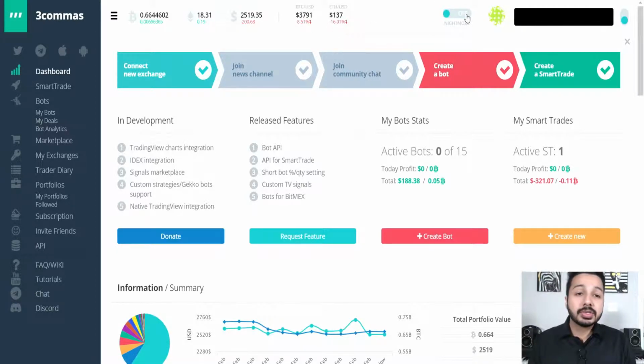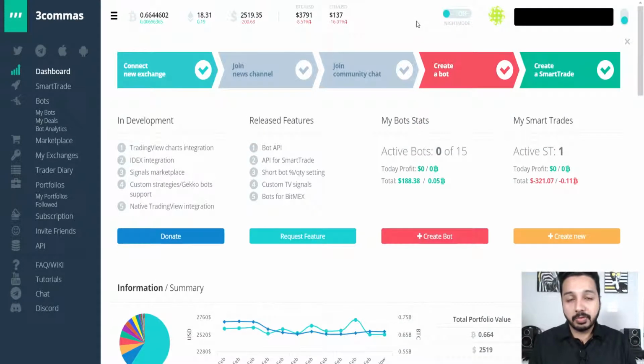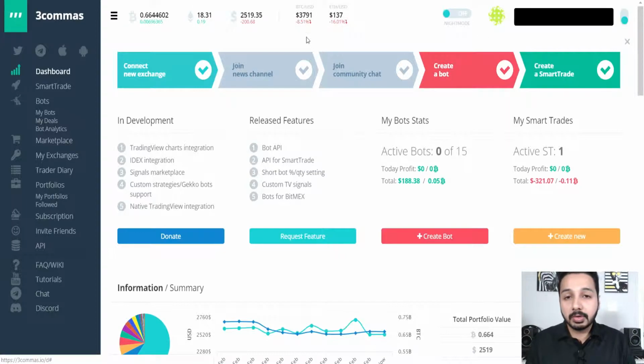Over here you can also set the platform to night mode, or I actually prefer it this way, so I'm just going to set it this way. This little icon here basically lets you hide your portfolio standing. As you can see, the section disappeared and it just shows you the current prices of Bitcoin and Ethereum, and you can just leave it as is, however you want.